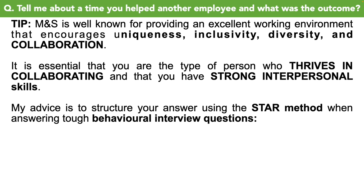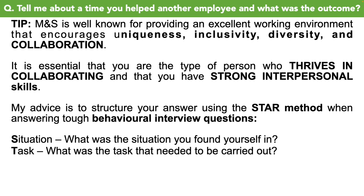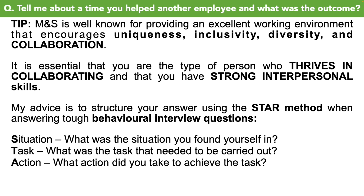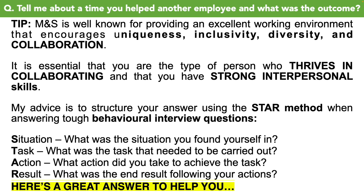So when answering tough behavioural or competency-based questions like this, where you need to provide an example, my advice is to use the STAR method. So the STAR method stands for S, situation. What was the situation you found yourself in? T is for task. What was the task you needed to carry out? A is for action. What action did you take to achieve the task? And R is for result. What was the end result for your actions? So here is a great example answer to help you using the STAR technique.